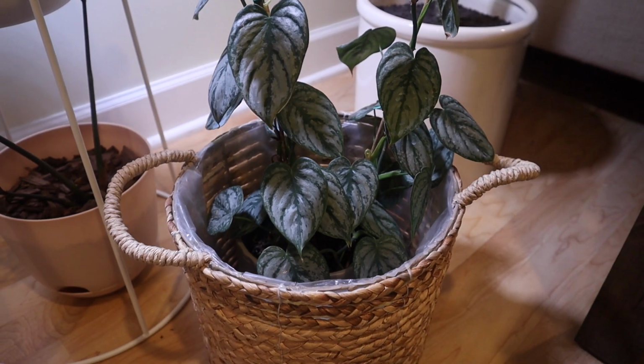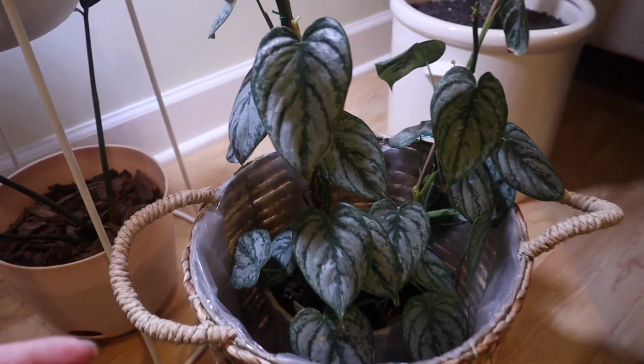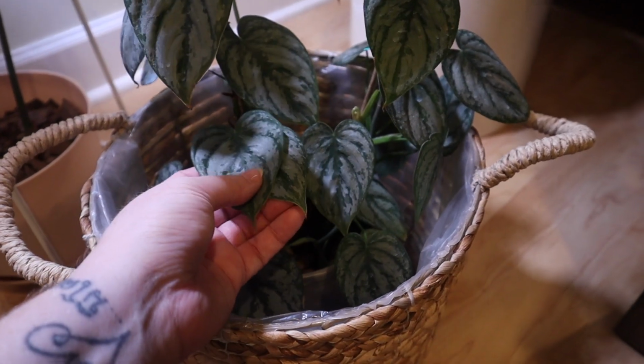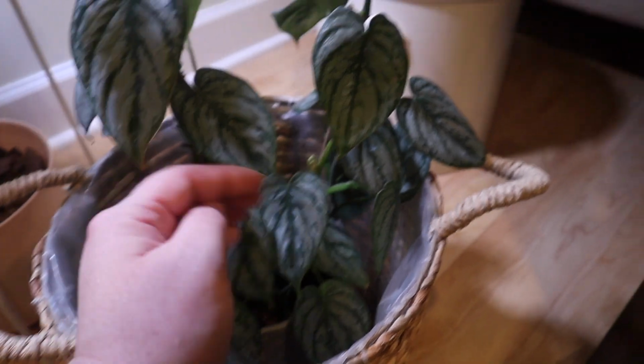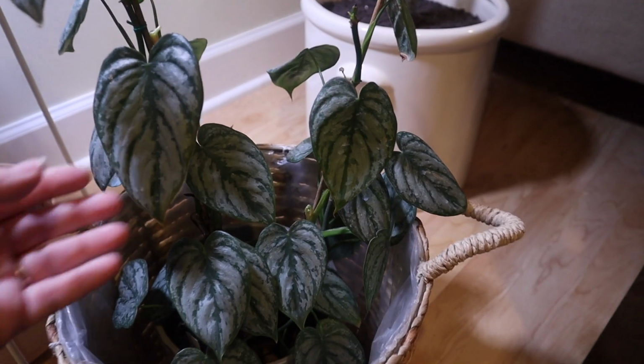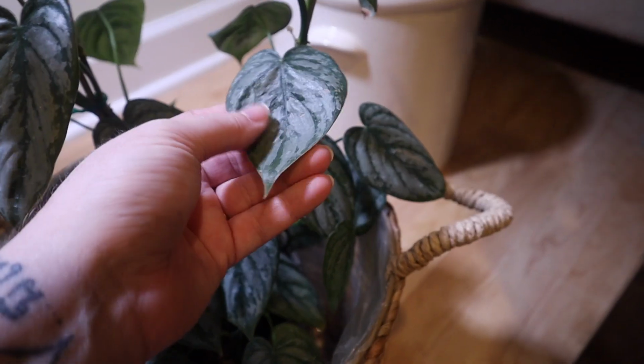Okay, last but not least, this is my Brandi, and I absolutely love this plant. It has some water damage on the leaves that I just can't seem to get off. Any tips, leave them in the comments below. But actually, I don't know if it's water damage or if it's like a pesticide that the shop sprayed on it.